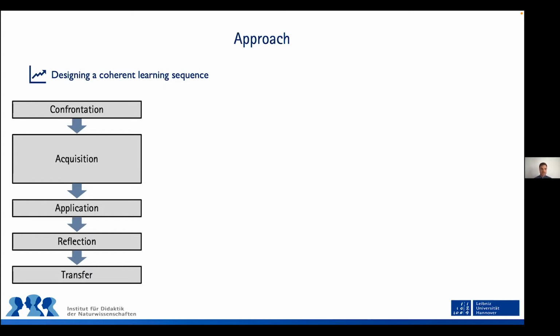These newly acquired knowledge components can then be applied in another experimental problem, and the application is reflected. In the end, we wanted to provide the students with another learning opportunity, with another experimental problem, which requires the students to transfer their knowledge and skill components, which they acquired before, to a new experimental problem.